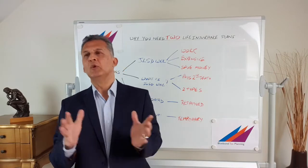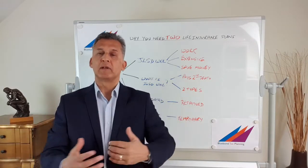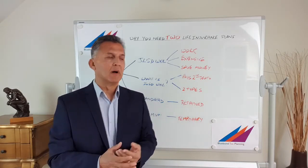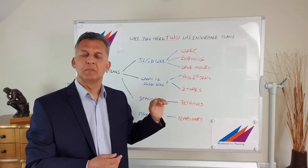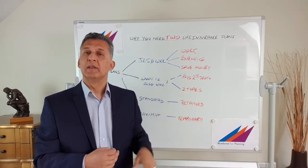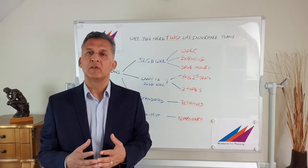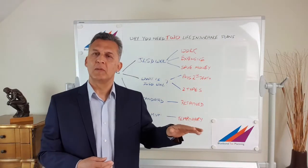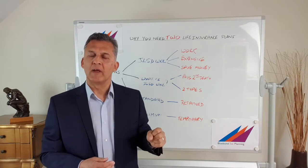But inevitably you want to give assets away, and you're either going to do that directly by giving them directly to your children, or you're going to give them into trust or whatever, or you're going to buy exempt assets, but you intend to take them out of your estate over time. Now that may take you anything from 5 years to 15 years to 20 years, and therefore you set up a maximum plan to cover you for that time period when you're going to be giving those assets away.